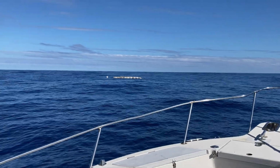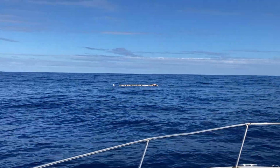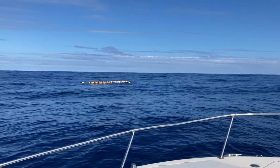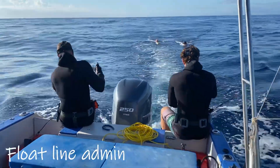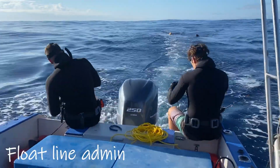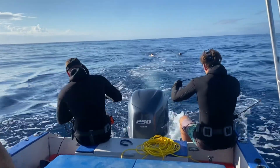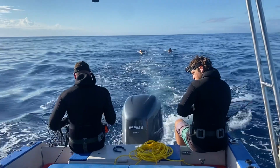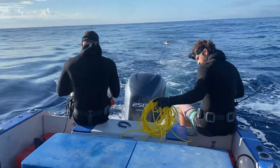Okay, so here we are approaching our first FAD for the day. Essentially a FAD is a structure of floats on the surface with a couple of nets underneath and an anchor line all the way to the ocean floor. Before we reach our FAD, we are routinely peeling that float line out the back while the boat is under motor. We're both operating off about 50 metres of float line each, and 25 of that being hard line to a couple of big game floats.